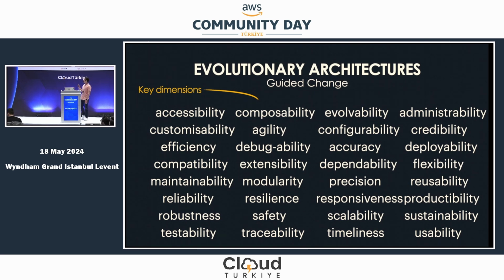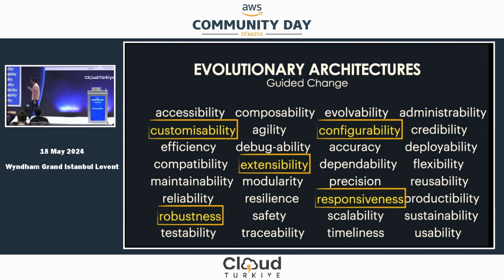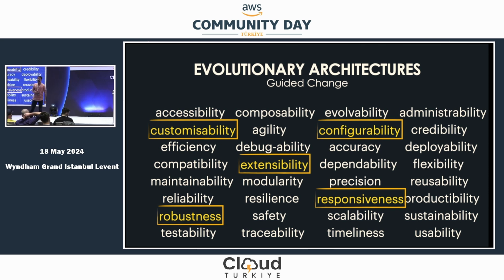Depending on what you want to build, your key dimensions will differ. And this is a continuous process: in the beginning you will have some key dimensions, but as you keep developing, some of them will need to be added, and some of the irrelevant ones need to be filtered out. Let me give you an example and it will be easier to see what I mean. Let's say that you would like to build the next generation IDE. You want to build the next Visual Studio Code. These could be your key dimensions. You want to have an IDE that is really robust and responsive, but on the other hand, you want your users to customize it and bring their own plugins.